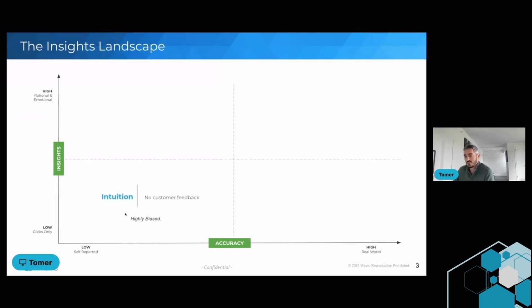Down and to the left, worst case scenario is to rely on your intuition without getting any customer feedback at all. Obviously, this is not where we want to be and not a very smart methodology in general. Up and to the left, we have the typical UX research tools that provide typically a really good level of insights, but require a tremendous amount of effort in order to gather those insights.